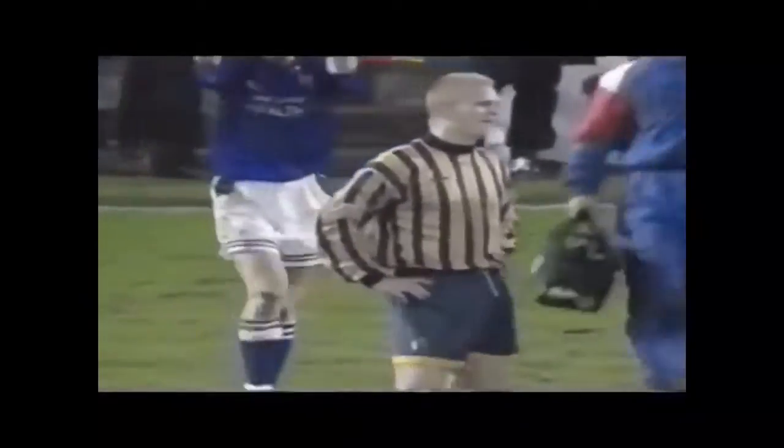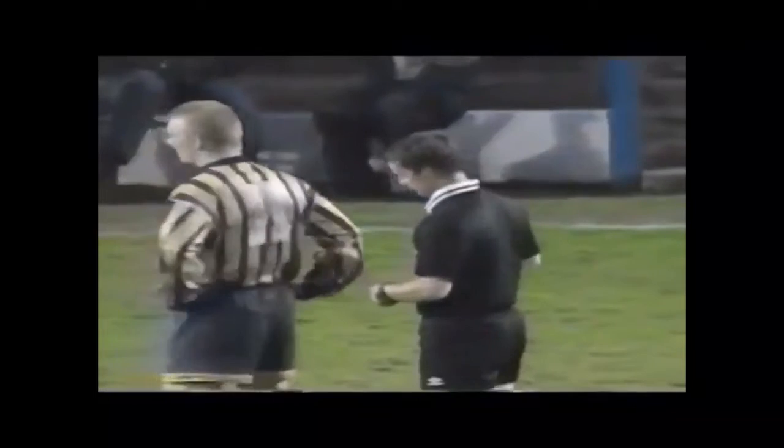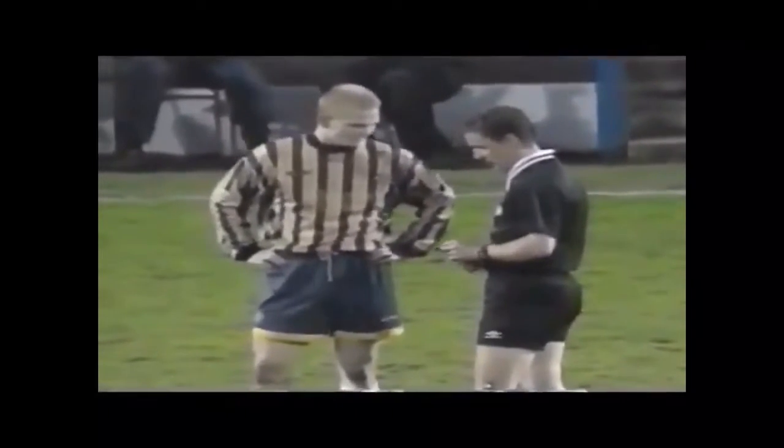Simon Island from Mansfield. Not with the same force of the second half, that is for sure. And a bad challenge here. And Lampkin is in real trouble because he was booked in the first half. And Kevin Lampkin gets a second yellow and a red, and off he goes, and Mansfield will play out the rest of this game with 10 men. He had to go.